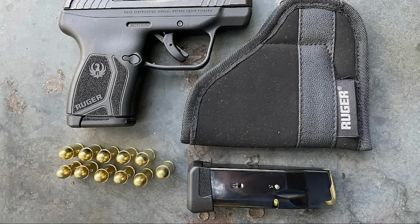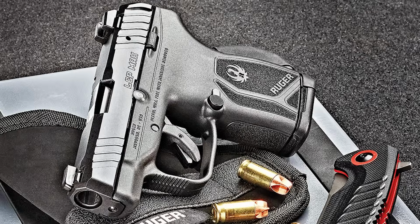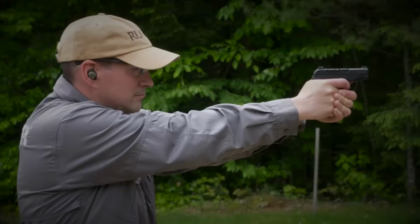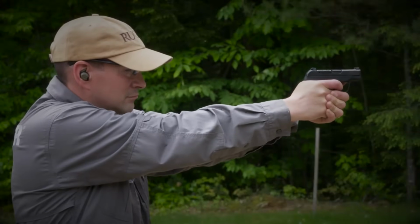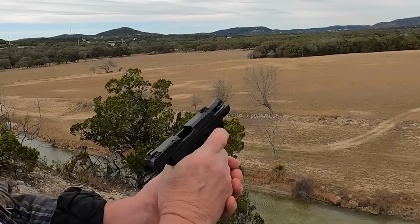Let's hit the numbers first. 10+1 capacity in a gun that's just 10.6 ounces unloaded and 5.17 inches long. That's insane. And if you're feeling bold, Ruger even offers 12-round extended mags for when you want that pinky back and a couple extra friends in the mag.